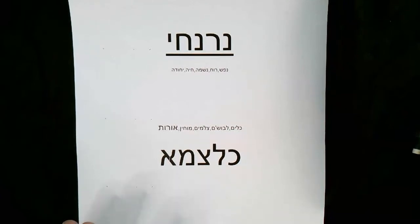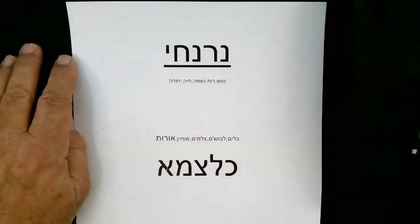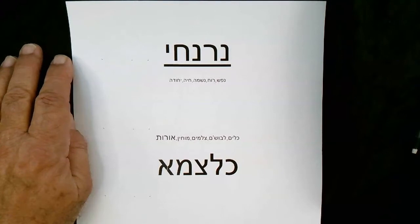So with this, as we have a little idea now, let's just review it again. The concept of the lavush, that is the clothing of the light, is called Cold Soma. And then we see that the Cold Soma is actually composed of 4 different types of wrappings of the light. They're called Kalim, Levushim, Slamim, and Mochim. Now this is mostly seen in the Rishash, but here it is. The last part is called Oros, and the Oros are right up above. The lights are the light of Nefesh, the light of Ruach, the light of Neshama, the light of Chayim, the light of Yechida.